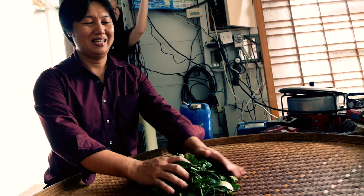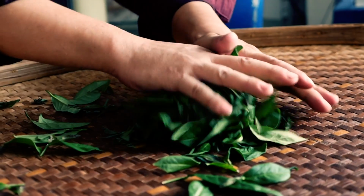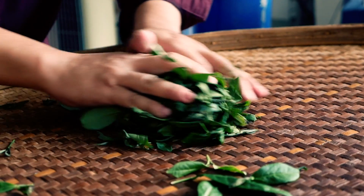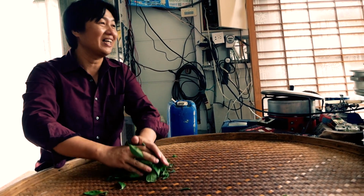The leaves are drawn into small, loose bundles and kneaded and rolled with both hands on the coarse weave of the bamboo mat. This process helps break apart the cell structure of the leaves, releasing the water, juices and oils and promoting a uniform oxidization.